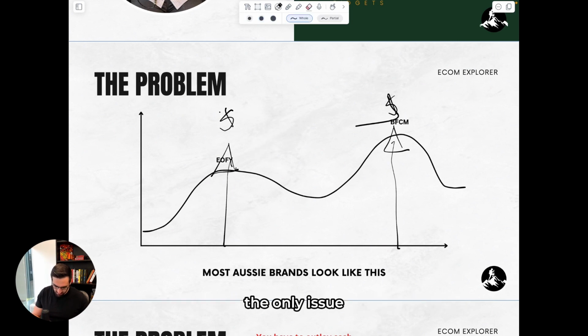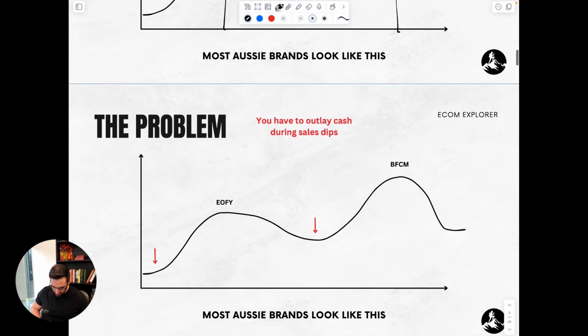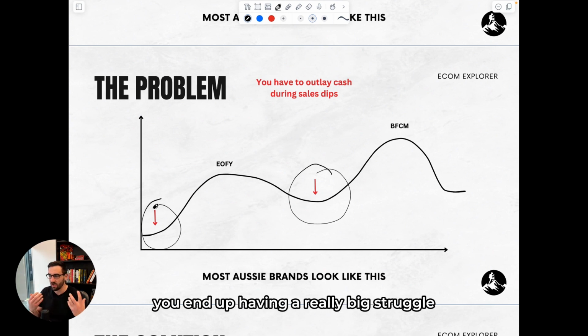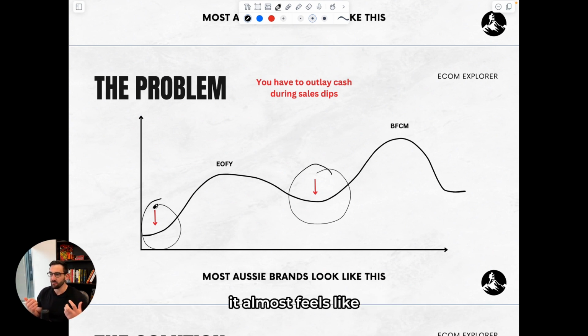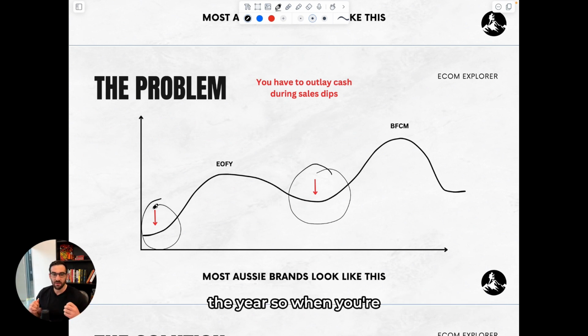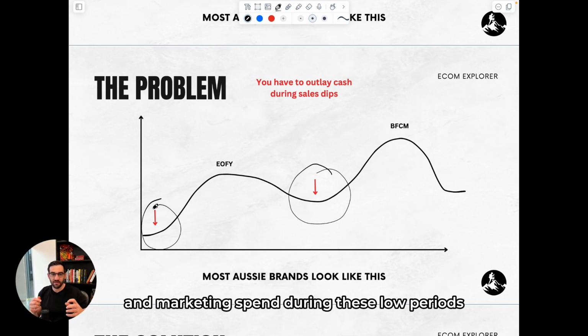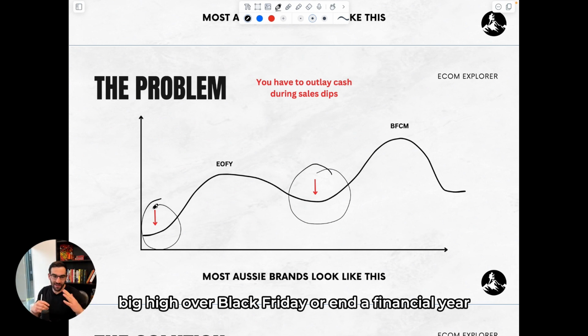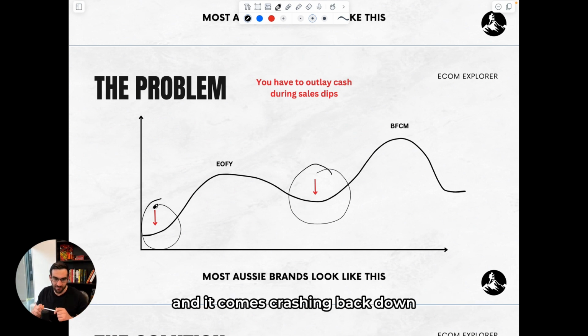The only issue with this is that when you have no plan of attack for these low periods, you end up having a really big struggle with making sales. And it almost feels like you're riding a metaphorical roller coaster throughout the year. So when you're needing to outlay cash for inventory and marketing spend during these low periods, it really hurts the profitability. It's almost like a post-sale hangover, because you had this big high over Black Friday or end of financial year and it comes crashing back down.